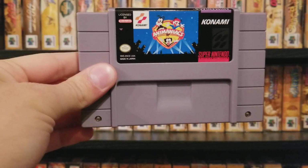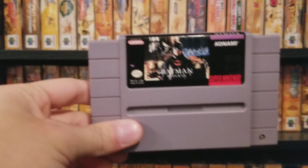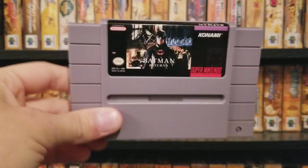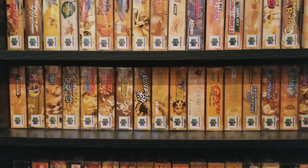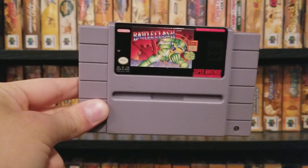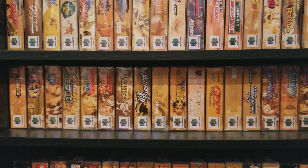Animaniacs, which is actually a pretty decent Konami platformer. Batman Returns. This is another pretty cool Konami game. This is a pretty good side-scrolling beat 'em up, so I would check that out. It's not too expensive. Track down a copy if you don't have it, or if you have it and haven't played it, I would check it out. Battle Clash. This is a Super Scope game. I don't have a Super Scope, but I've ended up with it.